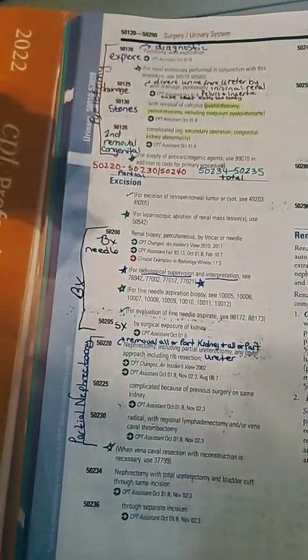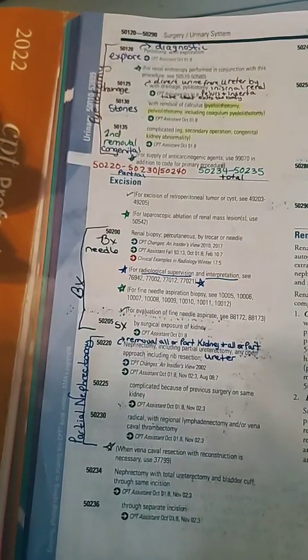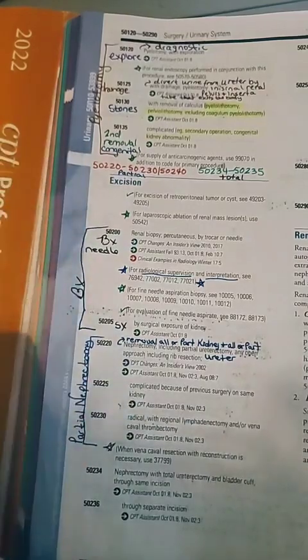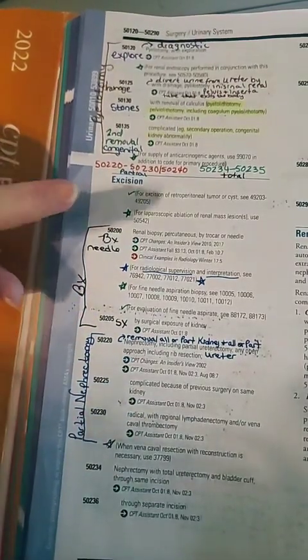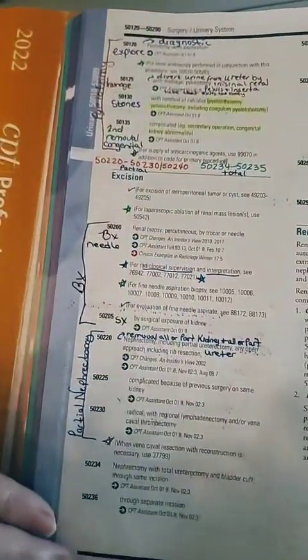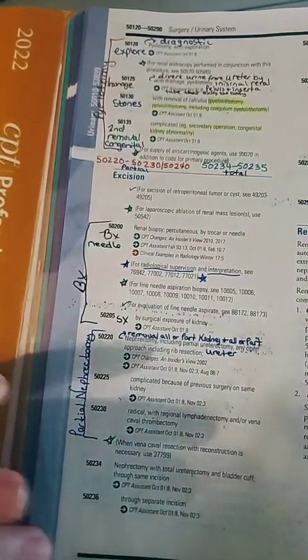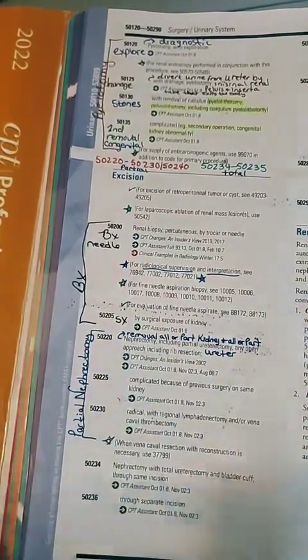I'm in the 2022 CPT book, but it's okay if you're in your 2021 because it doesn't matter. You'll at least get to see any new codes you need to add and delete the codes you don't need to have. You can just draw one line through them. So it doesn't matter which book you're in, but I'm in the CPT book, and I'm on page 406 if you happen to be in the 2022 book.